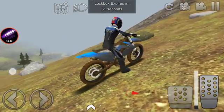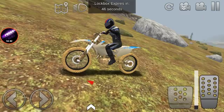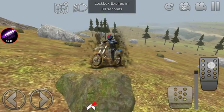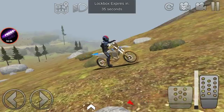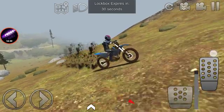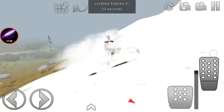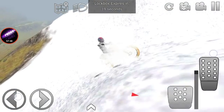As far as grip and everything, it pretty much ranks with the other dirt bike at a 7 because I didn't really feel much of a difference in that. Speed wise, it did get speeds of almost 70 miles an hour. On flat ground, it was going about 65, I would say, just pure flat ground. Overall, this dirt bike would be a 9. I give it a 9 out of 10 for a dirt bike.